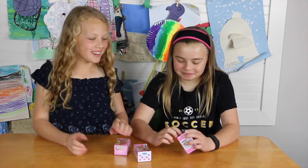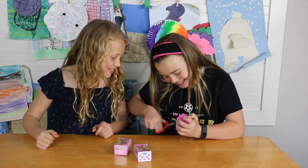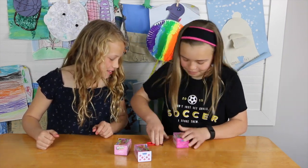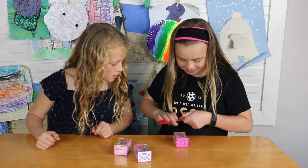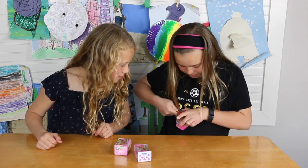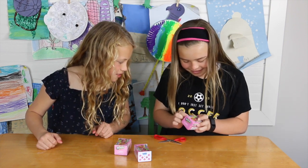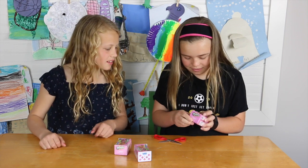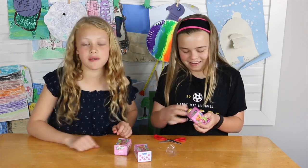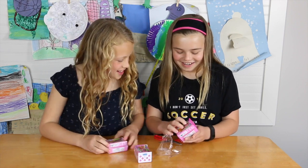This one. Okay. Scissors. Safety scissors. I know, they're so hard to open. I always find them a little tough. They're good at that. I can never get this open. So we don't know what's in them because they're all wrapped up in the wrappers. Okay, ready? Yes.